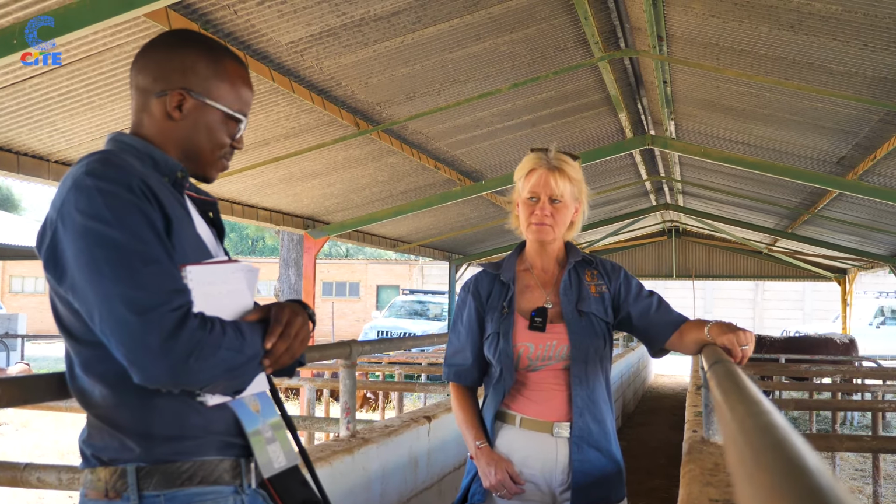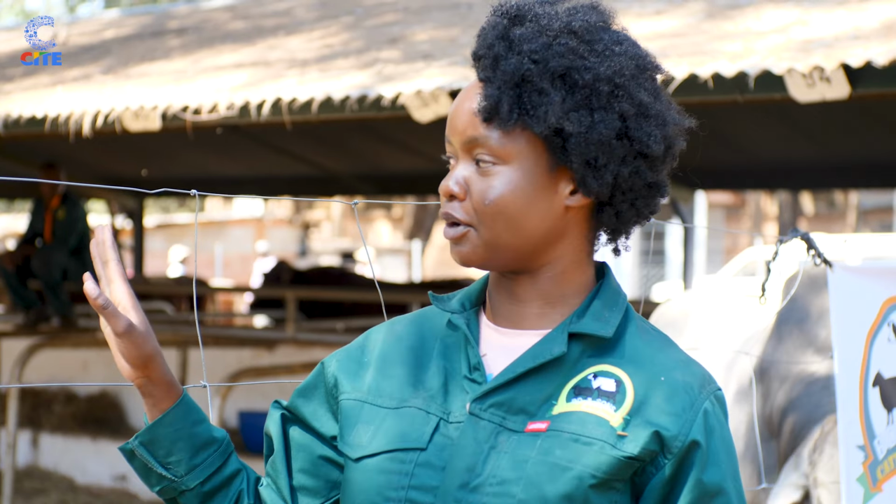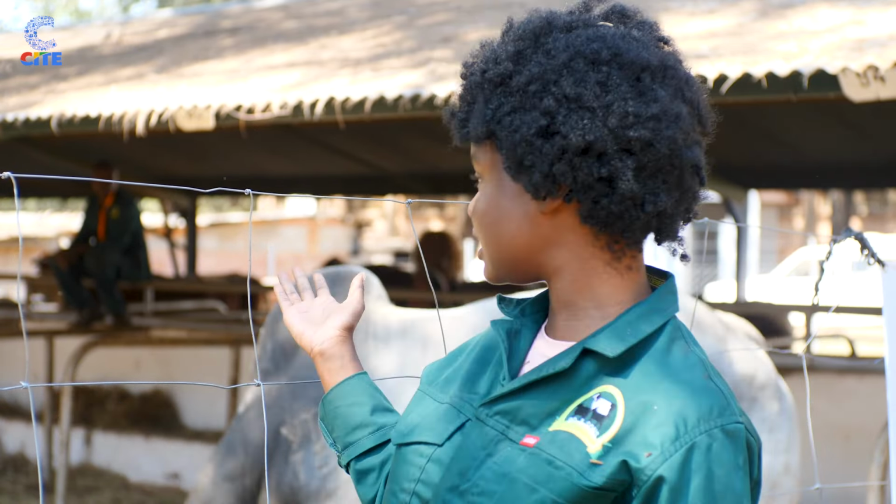So at BD and Sons, we are located 70 kilometers from Bulawayo along Warare Road. We mainly focus on breeding Beefmasters. As you can see, we have our Beefmaster bulls, cows and heifers.